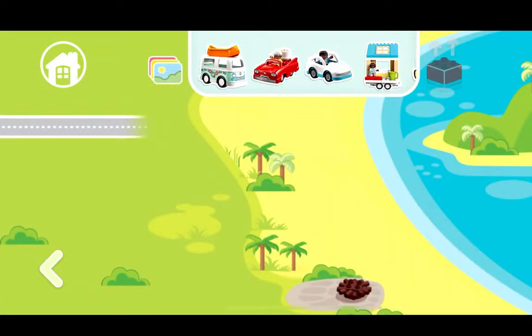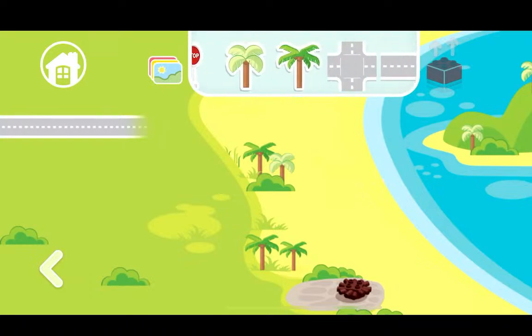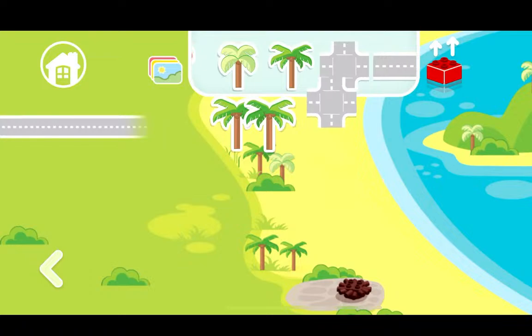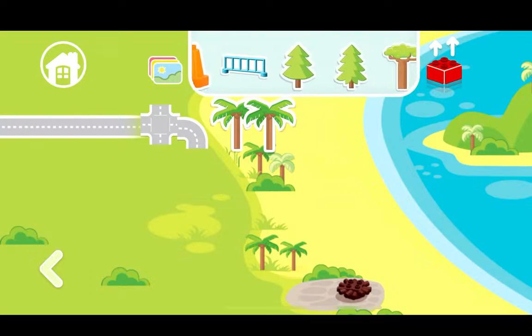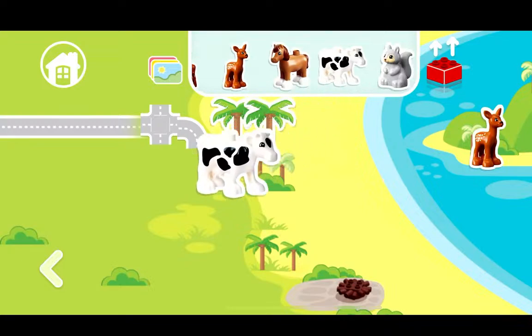Oh, there we need to take stickers on the picture. Let's do it. I want to take, see, oh, one tree on the beach, the other tree on the beach, some part of the road, and maybe this one. Okay, then I want to take deer. No. Okay, on the island I want to take the cow.